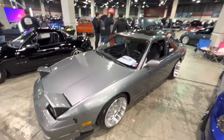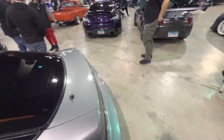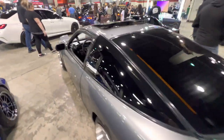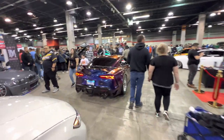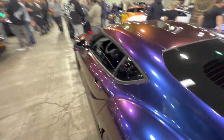S13 hatch. Let's go. That's what I got, baby. It's a 91. I think mine's a 92 or 90. Beautiful. Can't wait to build mine out. Okay, cool. New Supras. Definitely one. I want one of these. It's on my bucket list.